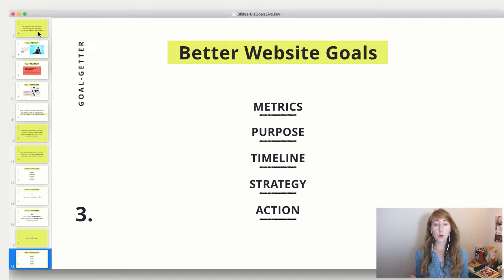So then lastly, we need to talk about the action. And this means the action that your visitors will take on your website. What do you want them to do ultimately when they land on your site? So my goal ultimately is to get them to sign up to my email list.